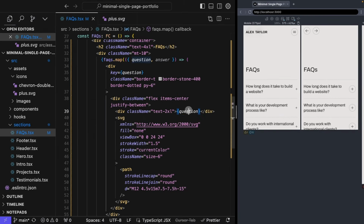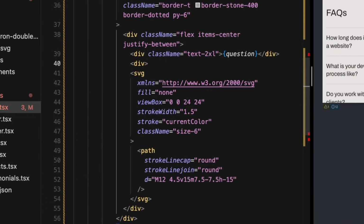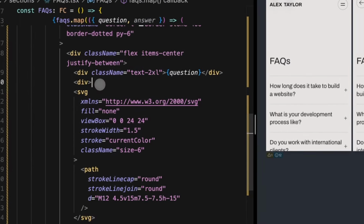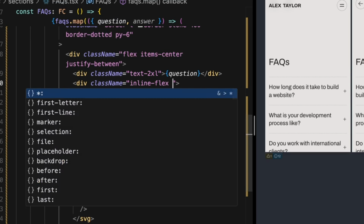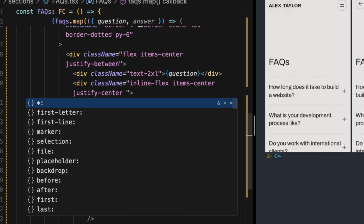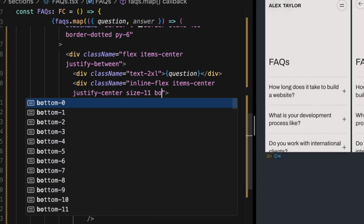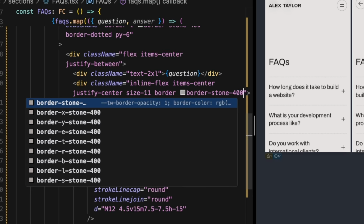And then for our icon, we'll want to wrap this in a div just to be able to give this the border and everything that we need there. So I'm going to go ahead and wrap this in a div. That div, like other ones like it, is going to be inline flexed. So I'm going to say class name equals inline flex, items center, justify center to push our icon towards the center. We'll also want to say that it is a height and width of 44, so we'll say size 11, and then we'll give it a border. So we'll say border stone 400 to give it the proper border.